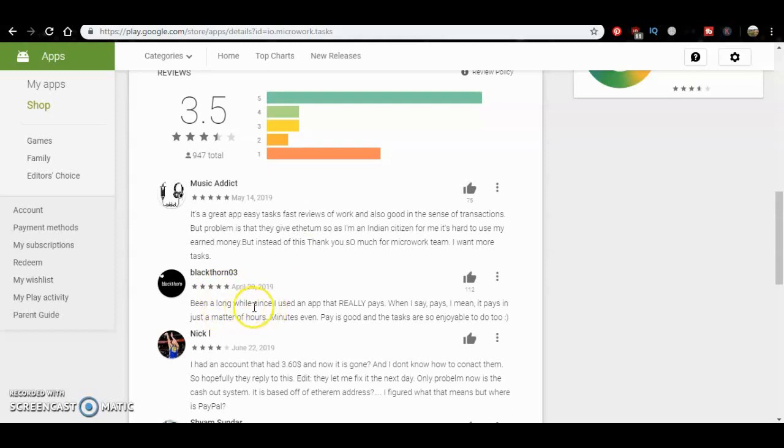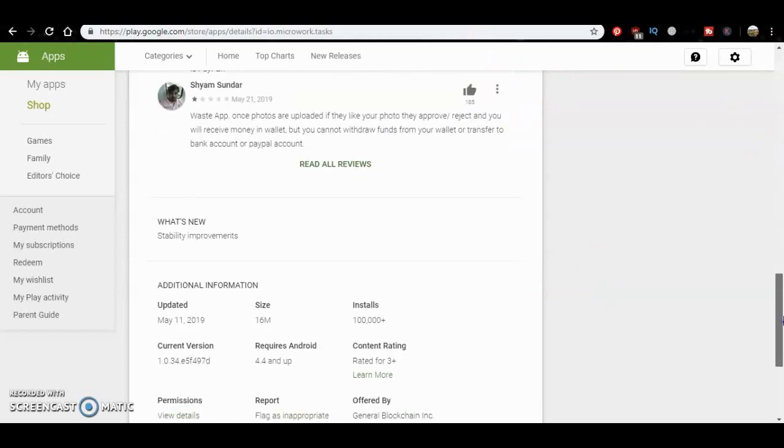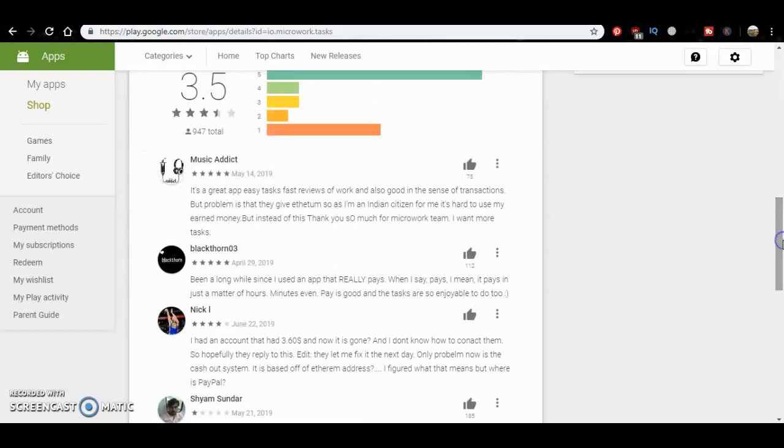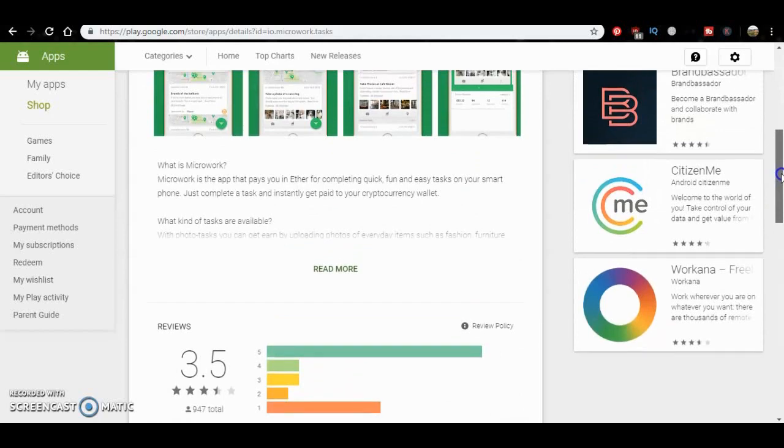Okay, what else do we have here? Blackthorn says: been a long while since I used an app that really pays. When I say pays, I mean it pays in a matter of hours, minutes even. Pay is good, and the tasks are so enjoyable to do. I've heard some good stuff about this app, and what people have told me personally, not just reviews, is that it does pay fast. You just need to reach $1 in your account, and easy peasy, you get your money.